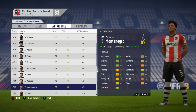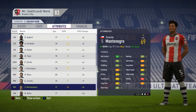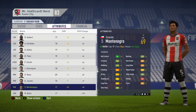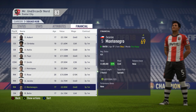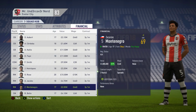And remember that Montenegro, of course, was a right back, and we changed it to right midfield. So again, much like Oscar, he can develop probably into a very defensive-minded right midfielder, but of course with that kind of ball control and whatnot, going forward, he can be absolutely immense. He's worth a lot more than he was a year ago. He's now worth 2 million. He's still on a 3-year contract now at the age of 17, but yeah, very nice for Montenegro. Let's see who's up next.